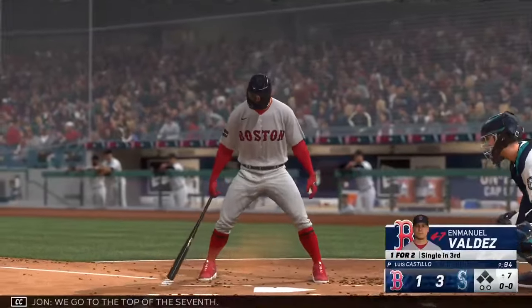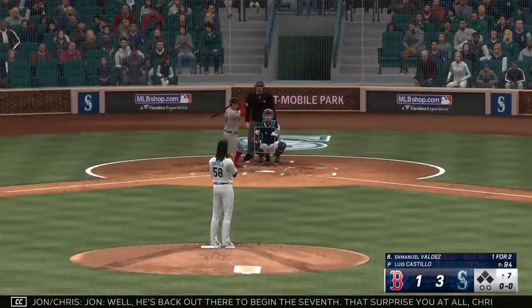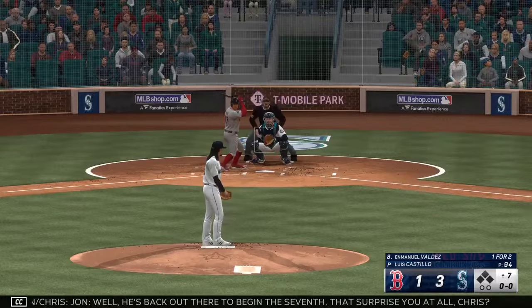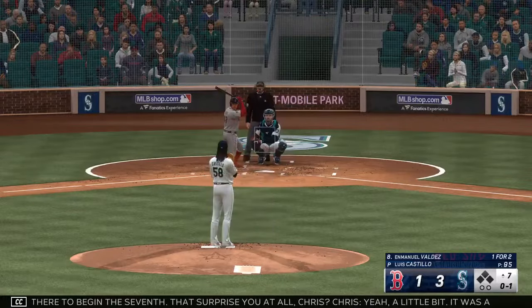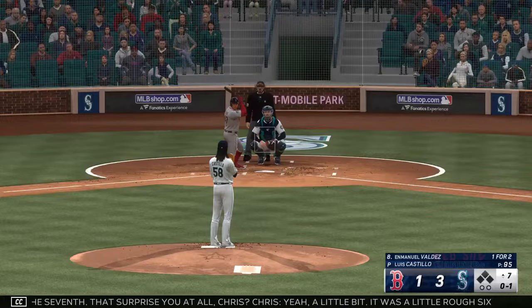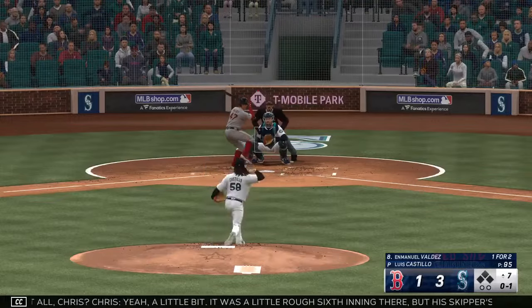We go to the top of the seventh. Leading off, number 47. Well, he's back out there to begin the seventh. That surprised you at all, Chris? Yeah, a little bit. It was a little rough sixth inning there, but his skipper's got a lot of confidence in him. But trust me, they will keep a close eye on how he does in this one.